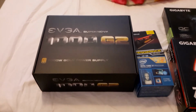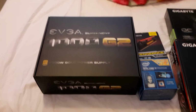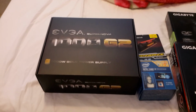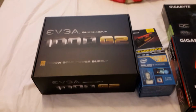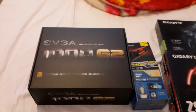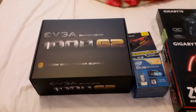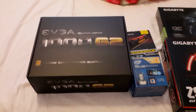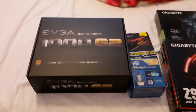The only thing that I didn't really like about it is that the fan controller it came with didn't really work, so I was kind of disappointed. When I plugged in the fans, I was hoping to control them from the front of the PC, but it didn't quite pan out that way. So I ended up plugging all the fans into the motherboard, and I had to go into the BIOS settings to change the speed of the fans.